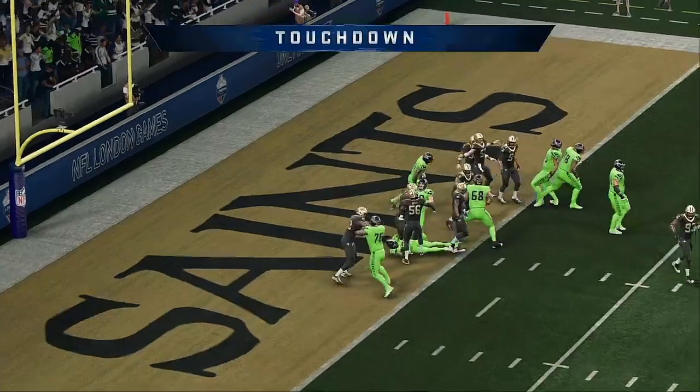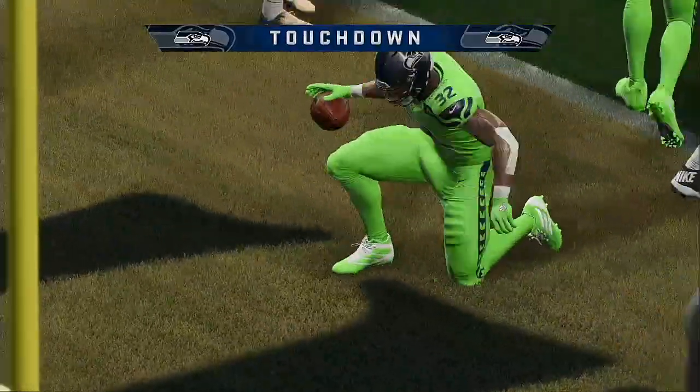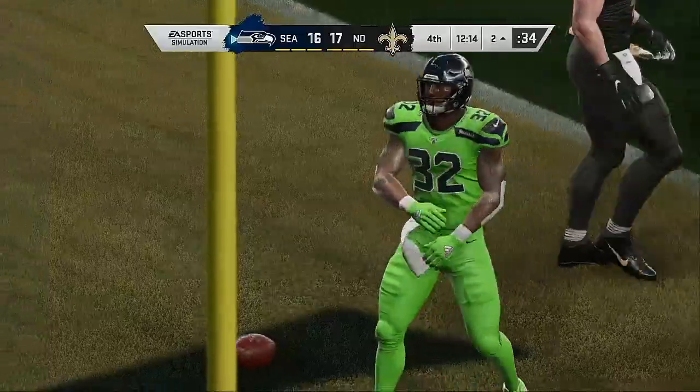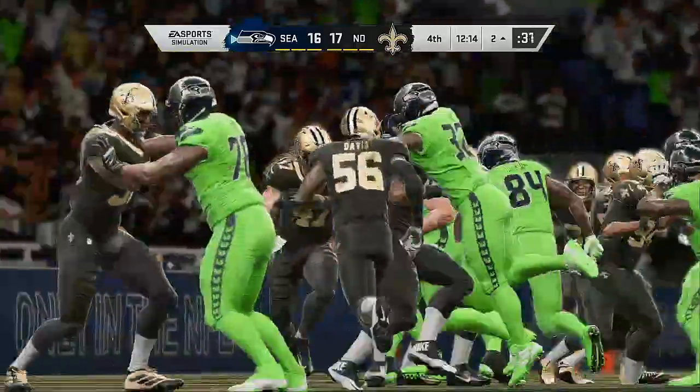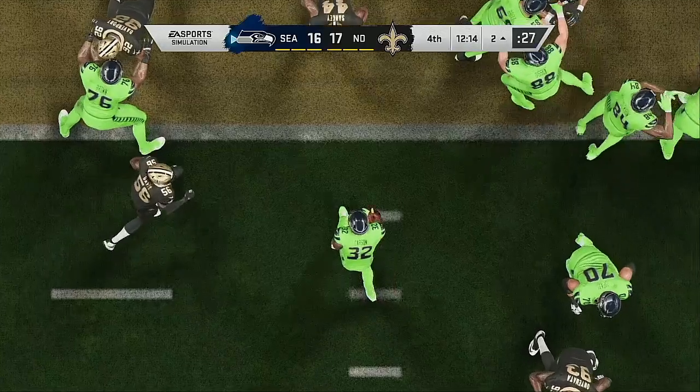They run for it with Carson, and he's across the chalk, into the end zone, touchdown Seahawks. Chris Carson, taking it in as they can now even this game here in the fourth quarter with the extra point.